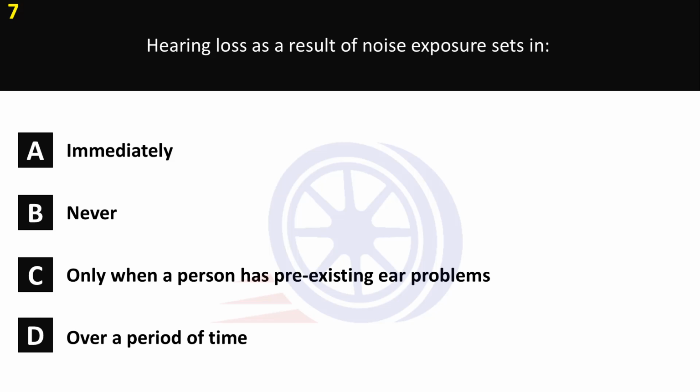Hearing loss as a result of noise exposure sets in. A. Immediately. B. Never. C. Only when a person has pre-existing ear problems. D. Over a period of time. Correct answer, D. Over a period of time.